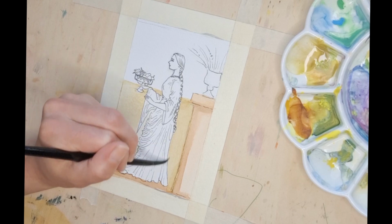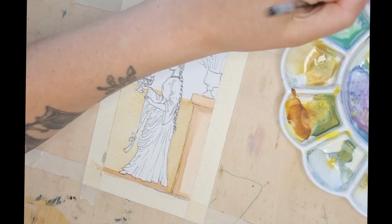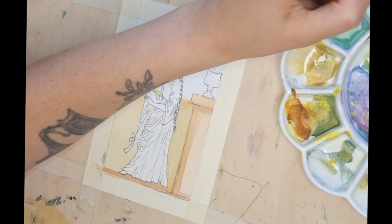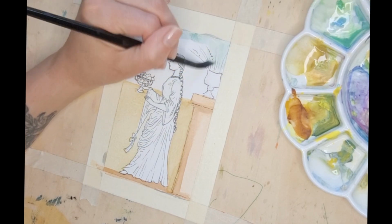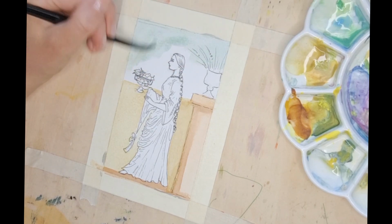Okay. And this is just going to represent, maybe there's like a little low wall here. And then maybe above it we have like a bluish sky. And we can go over this plant because we'll probably just go over it with green and that shouldn't affect it too much.